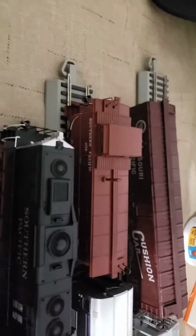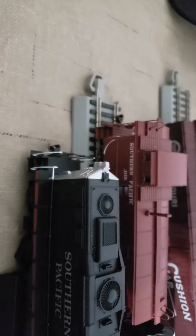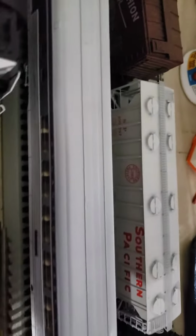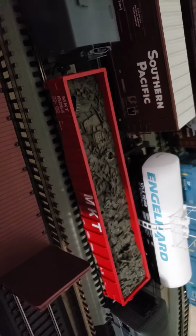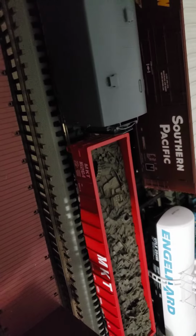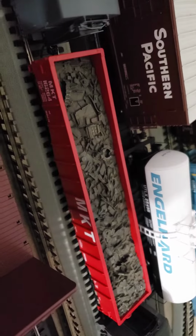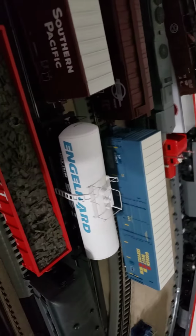I have an SP caboose here. Number is 1179, will become 1156. Another Missouri boxcar here. Southern Pacific hopper. A GVSR air slide. Hydro cushion SP. And an Engelhard tank car. The reporting mark is UTLX 25495.